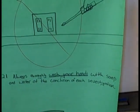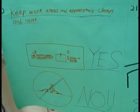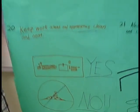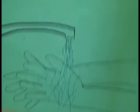Number 20 is keep work areas and apparatus clean and neat. That shows what it should look like on your desk, and that other guy is spilling stuff, which is not what you're supposed to do. 21. Always thoroughly wash your hands with soap and water at the conclusion of each investigation. And he's washing his hands.